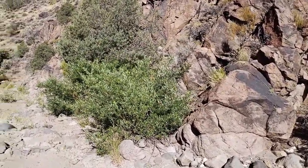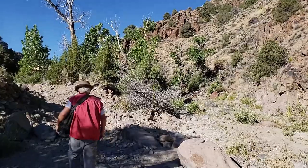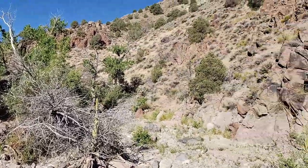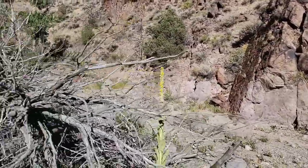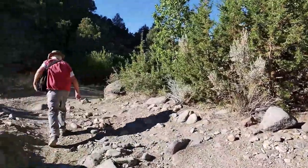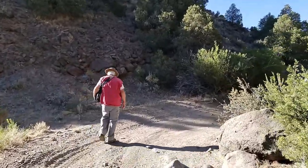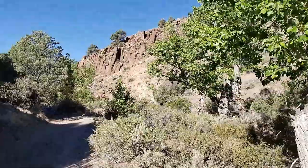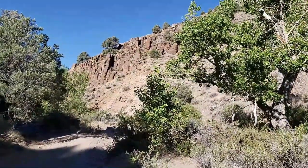Yeah. I'm just following the road. Well, I'm just following you. That's a pretty mullein. Yeah, it is pretty rocky. And that's a different kind of rock formation.